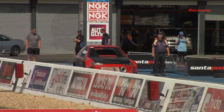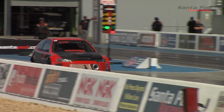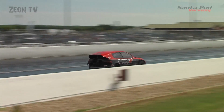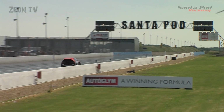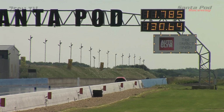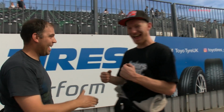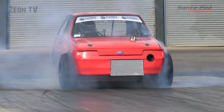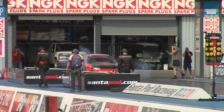Keel Priestman on the planned bye run. Again, no need to push the car when he's got an opponent in the final who's going to take some beating. Gives it a bit of a squeeze at 3/4 track, but he's safely through with an 11.78. Time for the all-important final between Phil Reeves and Keel Priestman. All smiles now, but game faces will come on as soon as they hit the track.